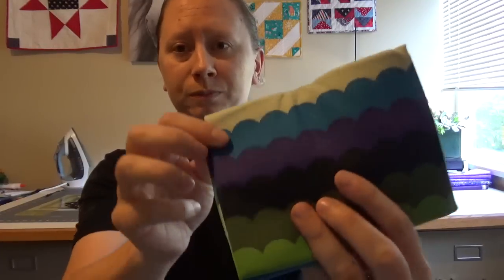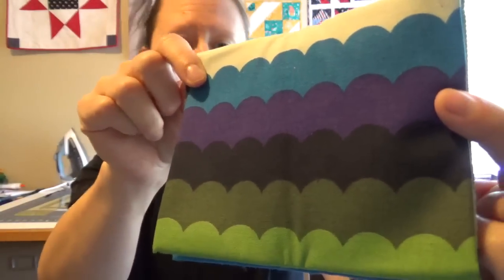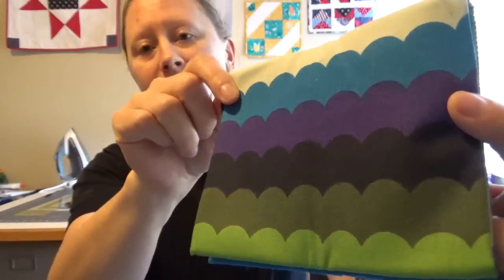And then last but not least, this is going to be from that ocean again. So blues and purples and greens, and this is really pretty.